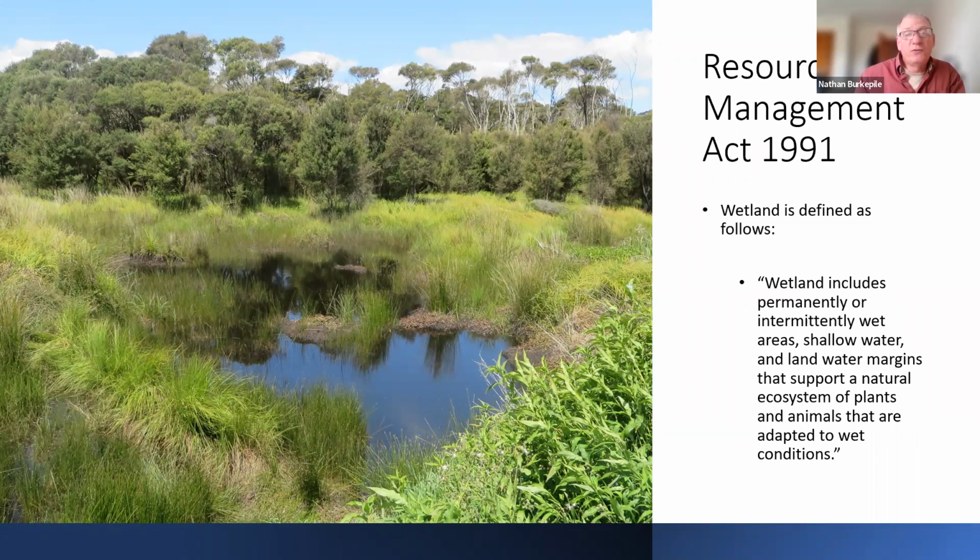The go-to is the Resource Management Act, and it defines a wetland as permanently or intermittently wet areas. And that's really a key thing, this intermittently wet areas. We have what we call ephemeral wetlands, that are wet during wet times of year and then slowly dry out throughout the summer, and will dry out completely. We call them ephemeral seasonal wetlands, and they are actually quite important.